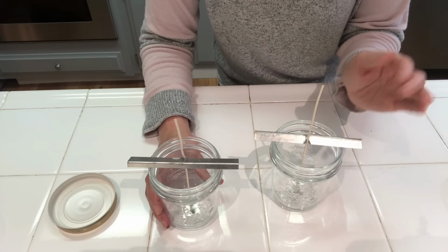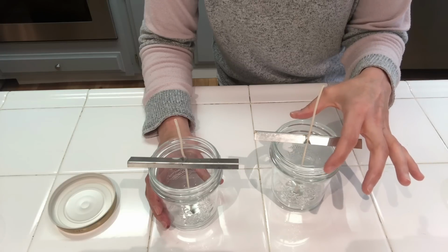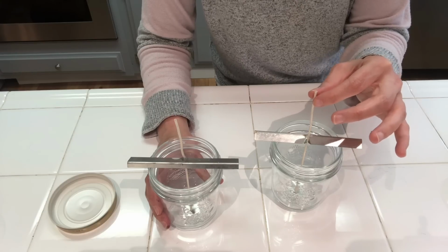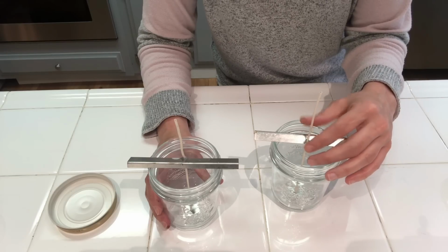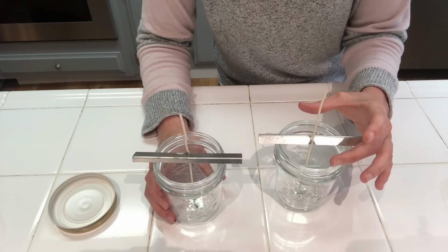So what that means is you're going to go a half an inch to an inch over the actual diameter. So this is recommended for a 3.5 to 4 inch candle, and our diameter is 3 inches. So we're wicking up half an inch to an inch. That way you're gonna get a clean, even burn pool.